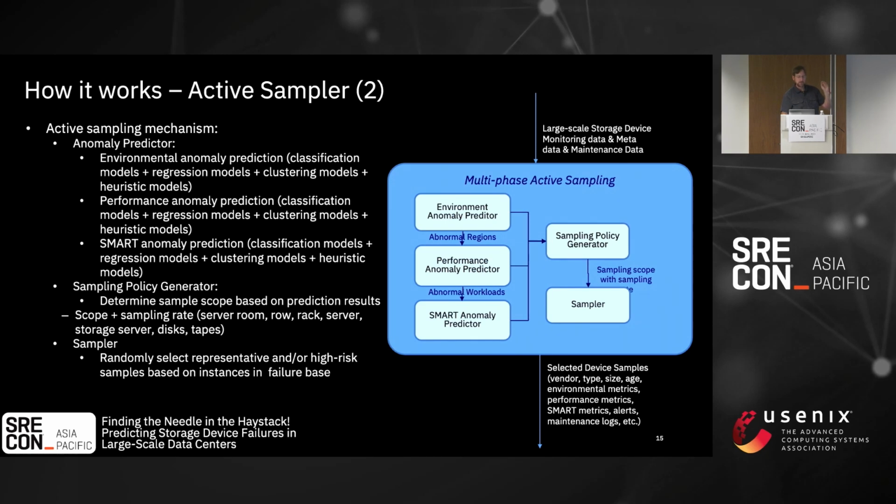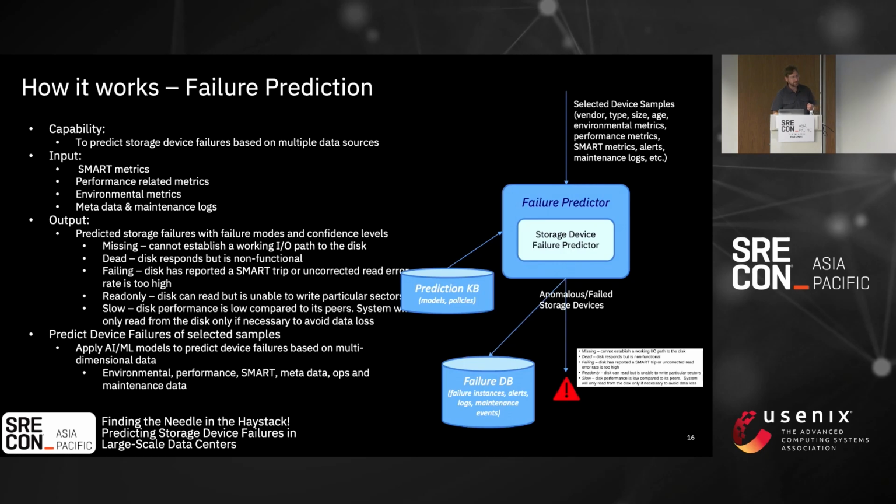Then we have the next few components. On the side they have the environmental anomaly predictor, right, and that's looking at the environmental anomalies. Next one is performance anomalies, and then SMART anomalies. So the idea is to collect all these things together, get samplings of all those items, and then feed them into the next component, which is what they're calling the failure prediction module.